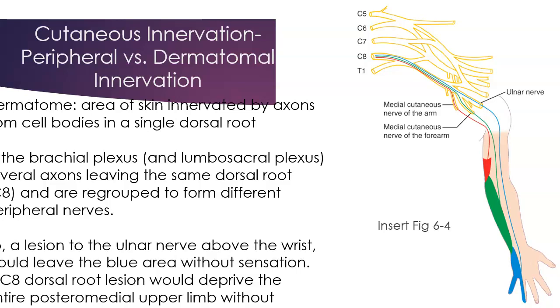So when there's a lesion to the ulnar nerve above the wrist, if the lesion is low in the distribution, and let's say there's a fracture or something that happens right above the wrist, you would lose the blue area without sensation. However, if the damage was way up high, and let's say we damaged it way up at C8, if the lesion was up at the dorsal root of C8, we would deprive that entire back region, that posterior medial upper limb, without sensation. So it really matters where along that distribution the damage is.